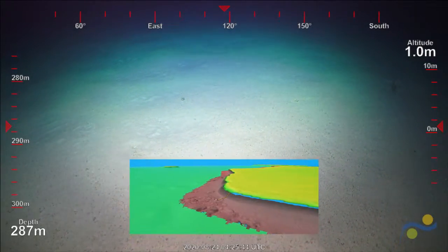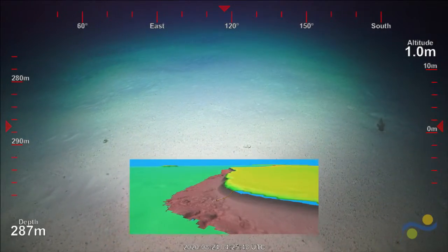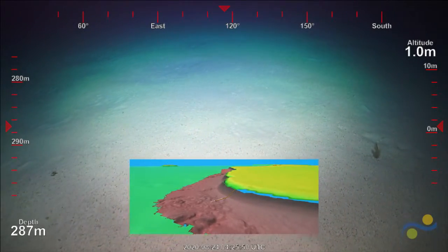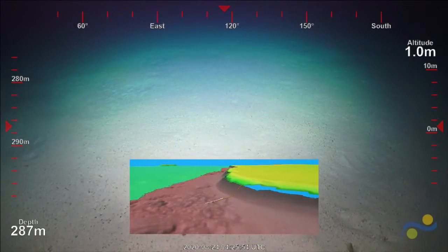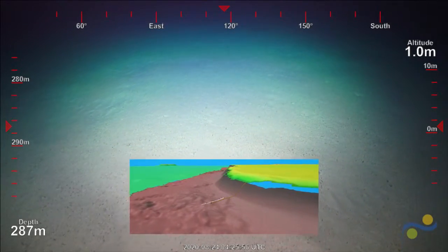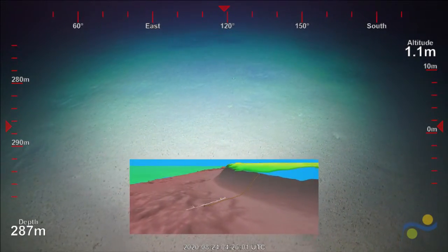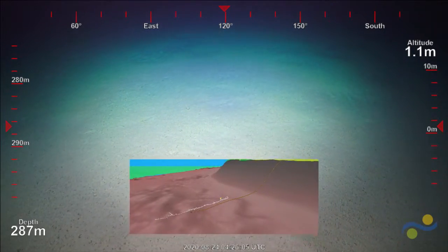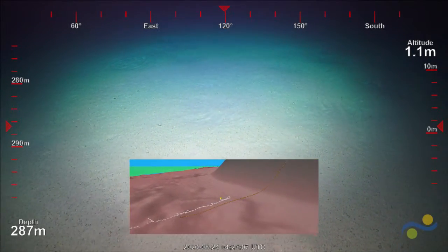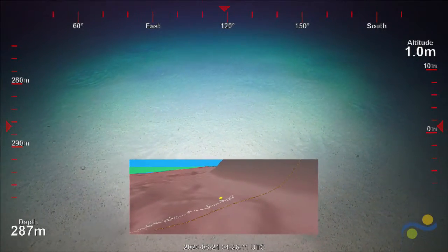You can just make out the little white line. That's us. That's the transect so far. And the sort of orangey line, that's actually our planned track. And most of what we've gone over so far has been bed forms, sand. We're not far from the break in slope or increase in slope. Yeah, okay. And so we might get a transition soon enough.